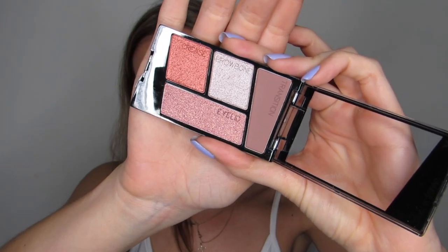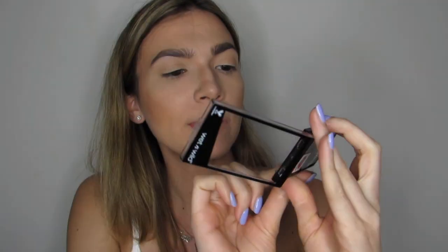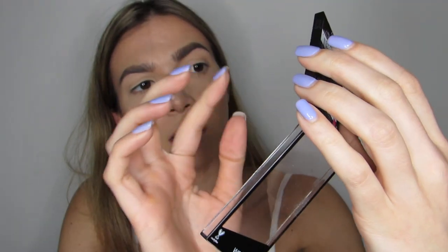So I'm gonna jump off camera, I'm gonna throw my brows on using my Anastasia Beverly Hills Brow Wiz, and then we're gonna go into the first Flights of Fancy product from Wet n Wild, which is the eyeshadow palette in the shade Stop Ruffling My Feathers. So that's cute, get it, like hummingbird's feathers. So these are some really pretty colors. Great colors, it's a great transition shade, and as you can see, they're labeled on the shadow. It's like an imprint, it says crease, brow bone, transition, and eyelid.